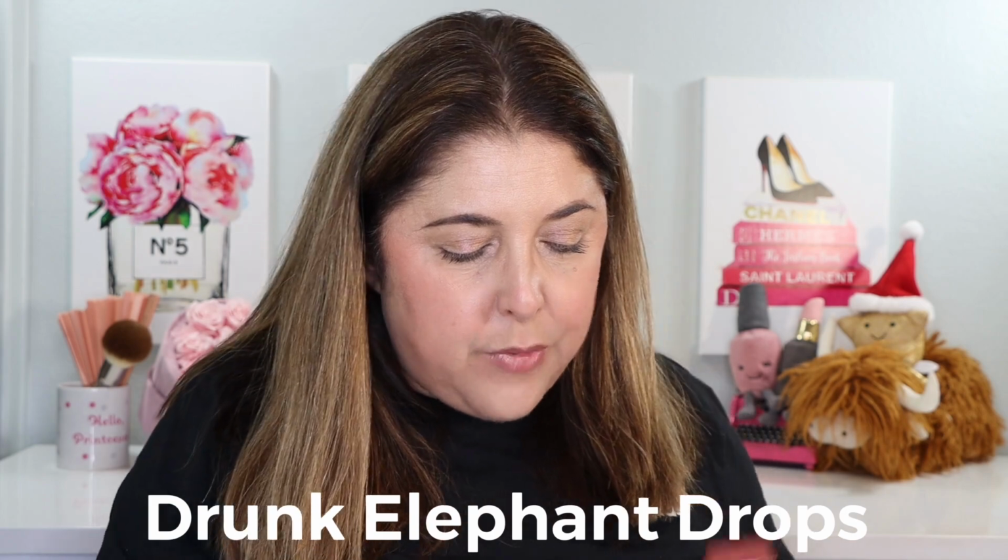Drunk Elephant. Drunk Elephant has 3. So Drunk Elephant has Be Goldie Drops, which I don't know where they went. They were here somewhere. They have the Obluse, kind of a reddish one, the De-Bronzy. These also have that little liquid applicator. They go on, and you can wear them alone, and they're really nice. Those have kind of a cult following. The golden one I don't like as much, but they have a place.